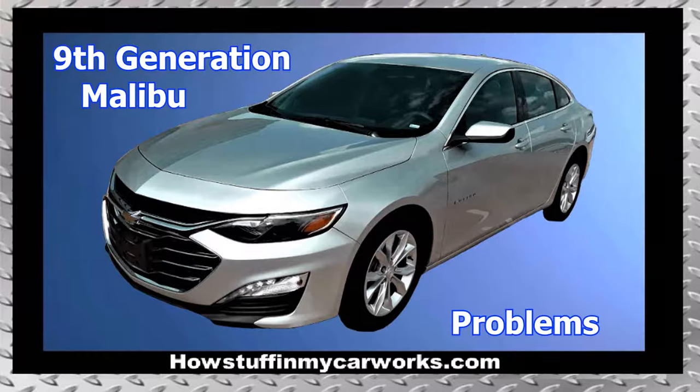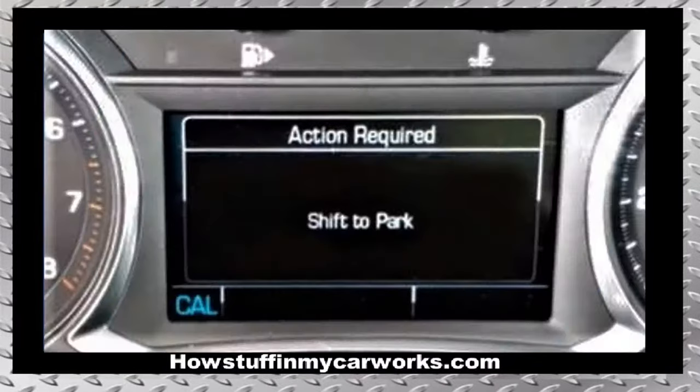Hi everyone, in this video I will mention 10 common problems that 9th generation Chevy Malibu vehicles are prone to experience. Number 1. The message reading shift to park tends to illuminate on the dash of 2016 models even though the shifter is already in park.